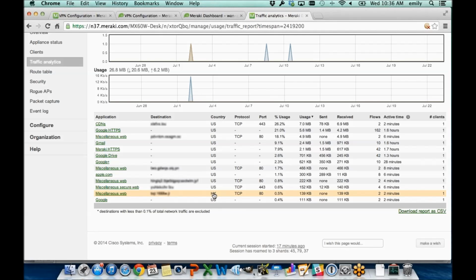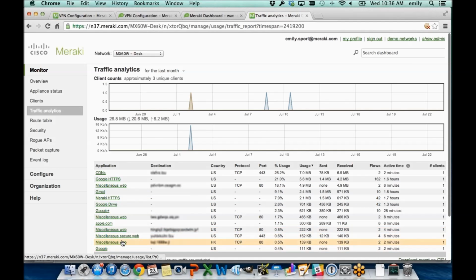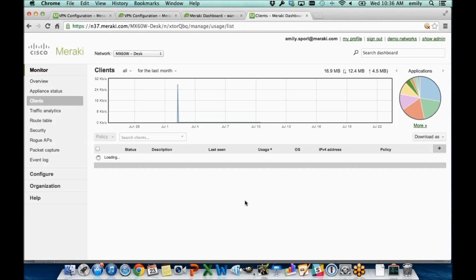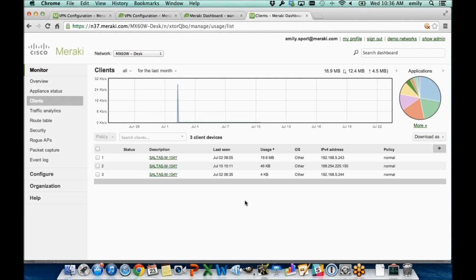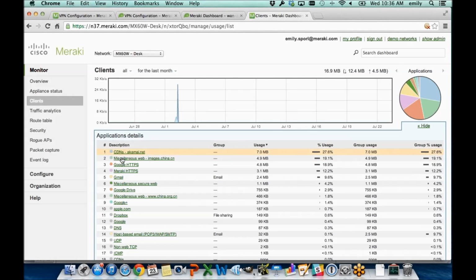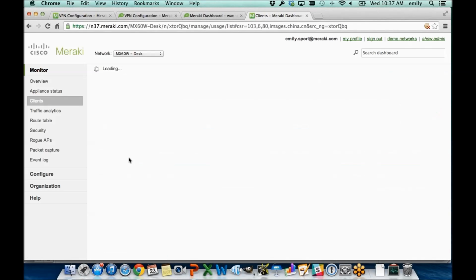But you can see where the traffic is coming from or originating to, either from this page here or from your clients page, where you actually get all the visibility into your clients and your traffic and things like that. And if you wanted to go in and look at your particular applications, let's just pick one, miscellaneous web.